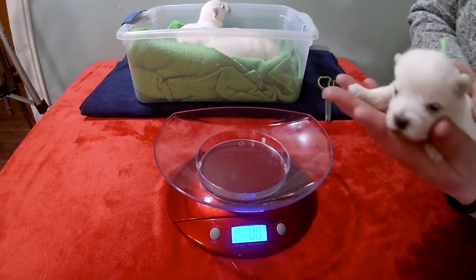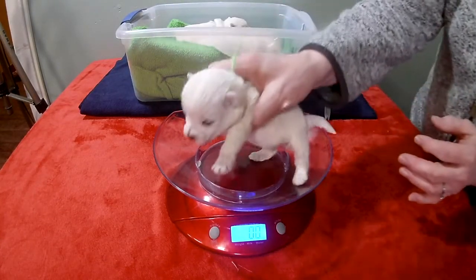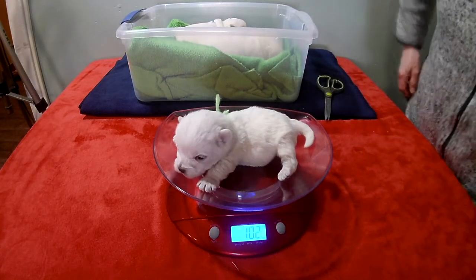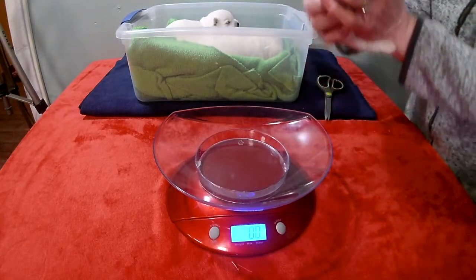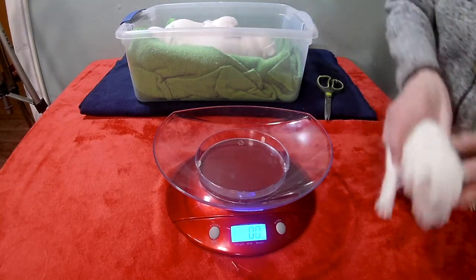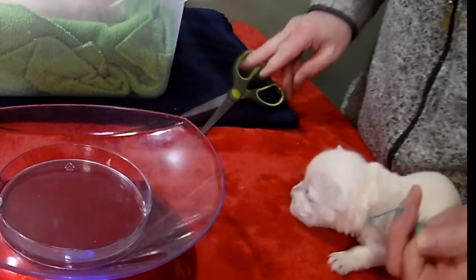He was 6.1 last week. Now he is going to be 10.1. Oh, he's putting on some weight. Good. 10.1. I actually had to feed him. I had to make a formula and feed him because he was not eating very well. Now he's doing great. Okay, next we'll do light blue. Light blue was 14.6.